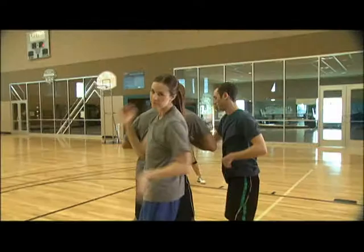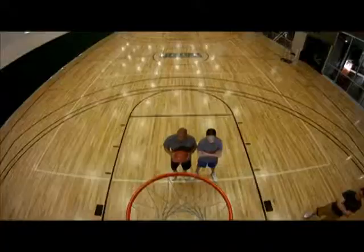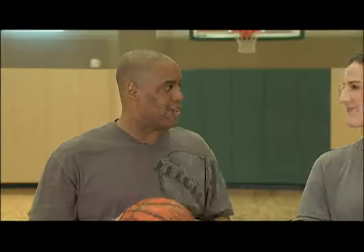So three different ways that we could shut down some of those dominant post players, and we're seeing a lot of those emerge in the conference right now. Well, there's a good look at how to defend those dominant post players in the paint.